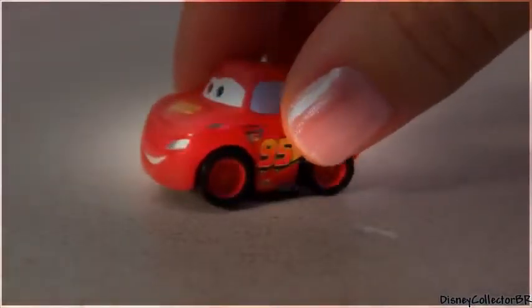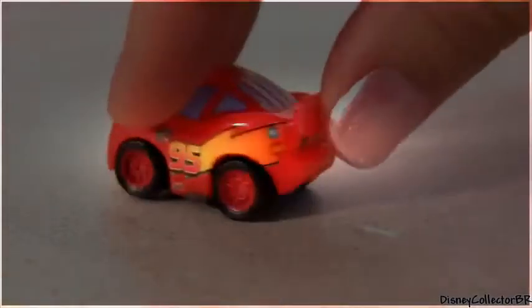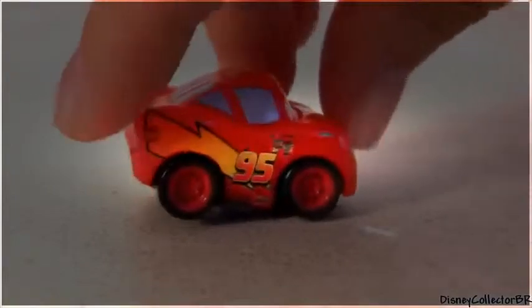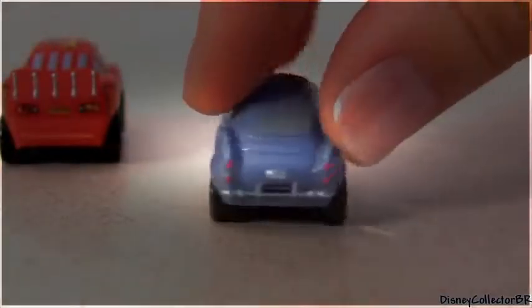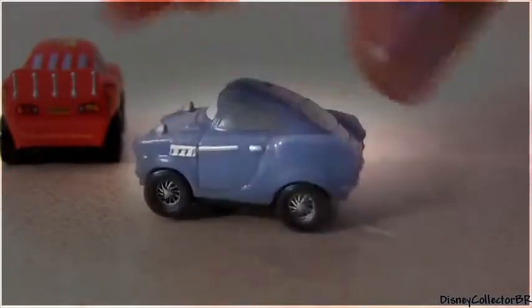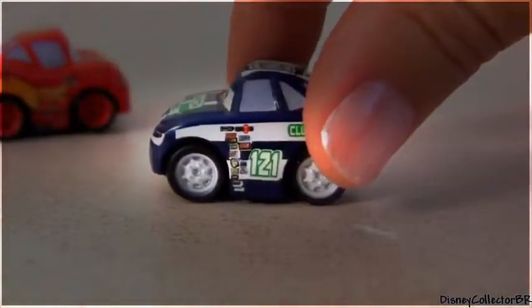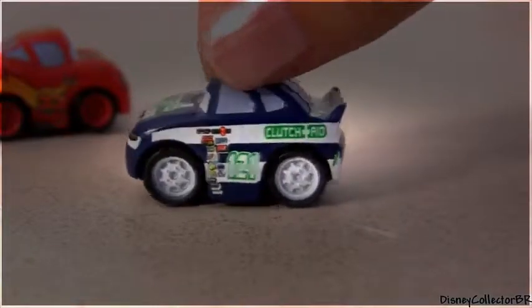Here we have Lightning McQueen with the Rusty's logo on the hood. Really cute McQueen. Here's Fennec Missile. This one even looks like he has metallic finish. Clutch Aid. Wow, looks like he's really mean. This is the number 121.